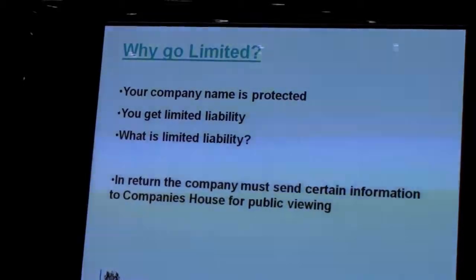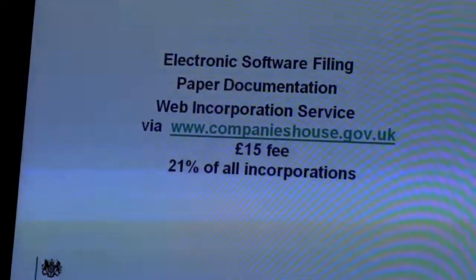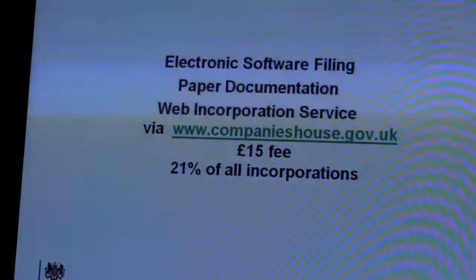I'm going to give you some advice about running and setting up a limited company. It's a really simple process, and why you need to be limited is this reason, to be honest. It's the only way you can protect your company name. It also protects your personal assets. So if you go bankrupt or you go into receivership, it's only what's in the company name that is affected. It's a very simple process, and I said it only takes about 5 minutes to actually do.